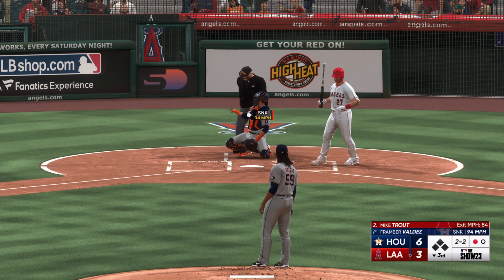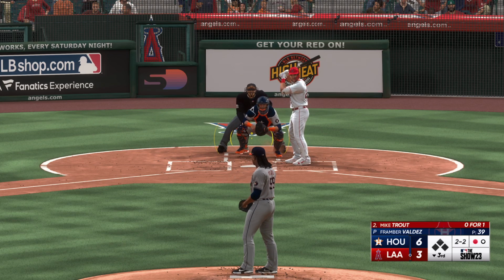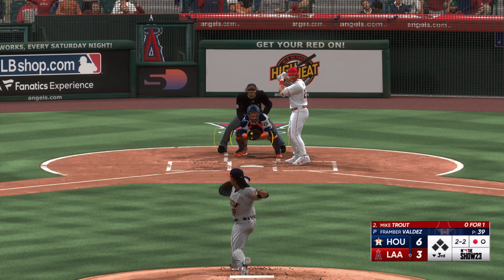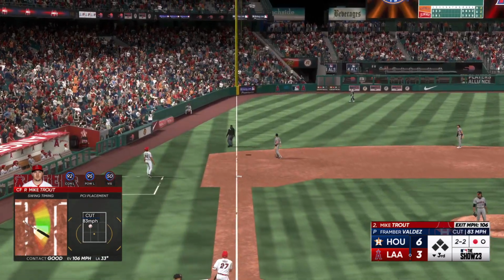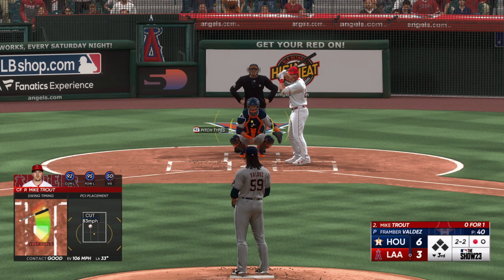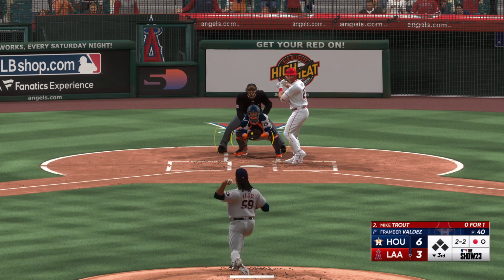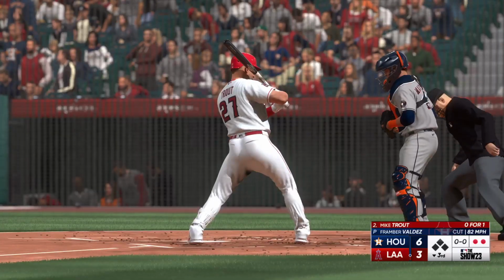Next offering is fouled back. Framber Valdez has turned into one of the best pitchers in all of baseball. He's got that power sinker and the power curveball as well. Just a joy to watch him pitch. It seems like he's been around a long time. Kind of an old soul, Boog. Caught him looking for the K.